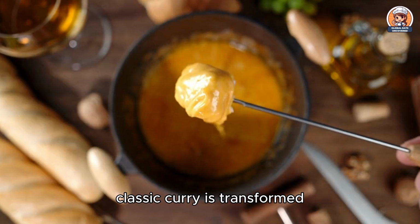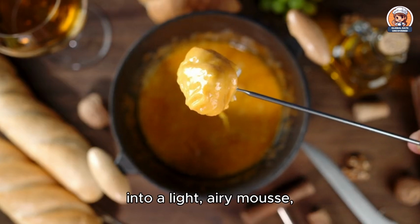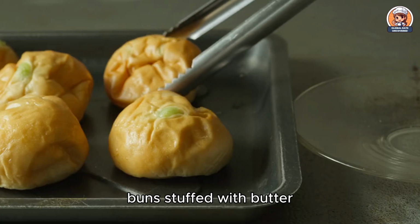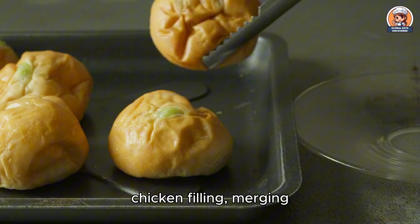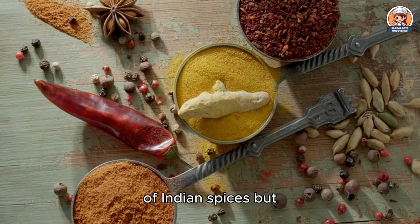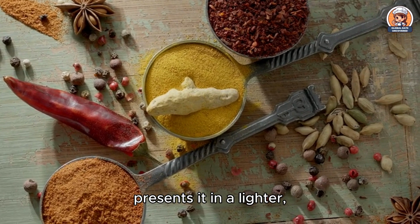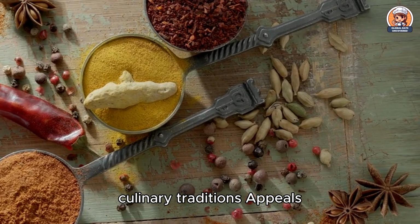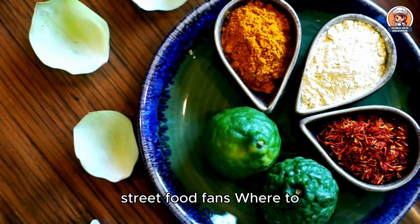Butter chicken mousse: the classic curry is transformed into a light, airy mousse, served with naan crisps. Butter chicken bao: soft bao buns stuffed with butter chicken filling, merging Indian and Chinese flavors. Why it works? Keeps the depth of Indian spices, but presents it in a lighter, playful way. Expands Indian flavors into different culinary traditions. Appeals to both fine dining and street food fans.